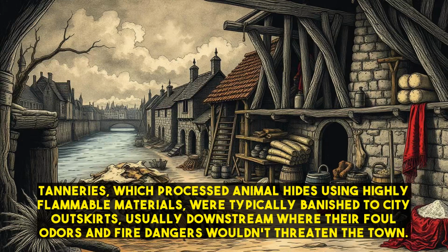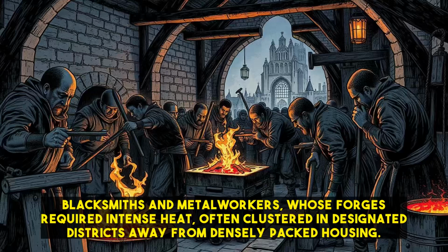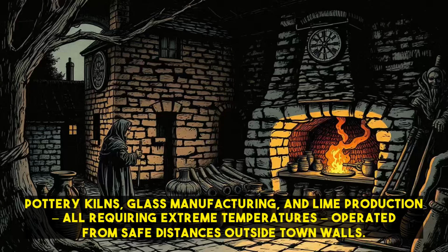Blacksmiths and metalworkers, whose forges required intense heat, often clustered in designated districts away from densely packed housing. Pottery kilns, glass manufacturing, and lime production, all requiring extreme temperatures, operated from safe distances outside town walls.